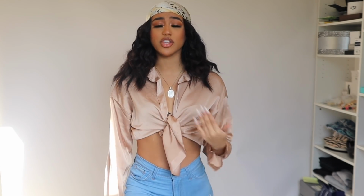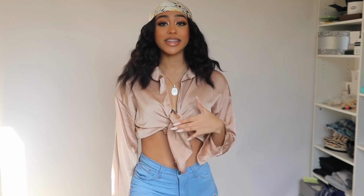Next, okay, now this one I tied like this out of personal preference, but it's a regular button down. But yeah, you could do it however you want. I've worn them off the shoulder before too, but I think this is the cutest way, like a very 70s 80s type of vibe. Well, 60s 70s, you get the gist.